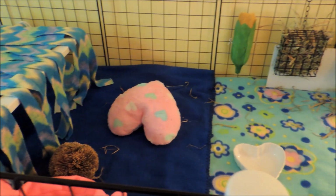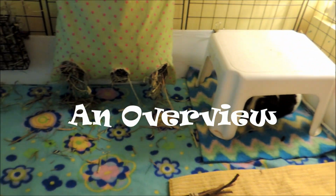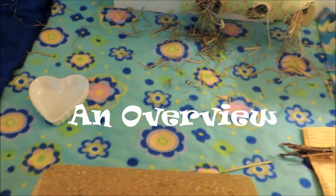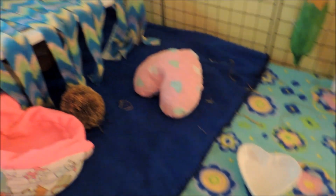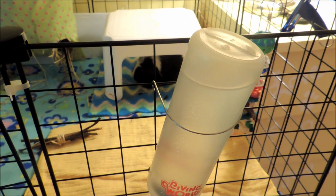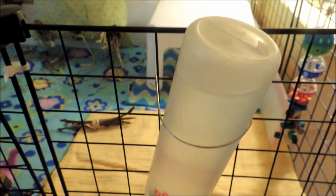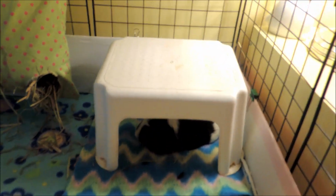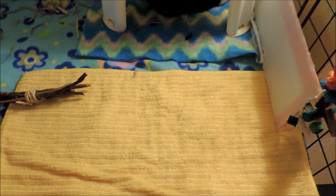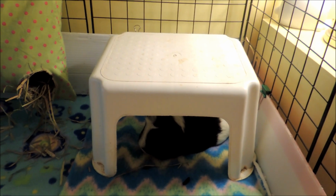Okay, so now we'll move on to Cow and Pebbles' cage. So on the right, they have their water bottle. I'm hoping to get my girls another water bottle soon, but for now, this one works just fine. And they also have one of these microfiber pads underneath it. They have a little step stool hide. These are the perfect hides for guinea pigs.